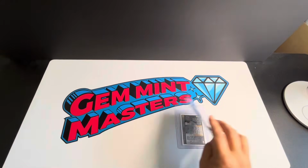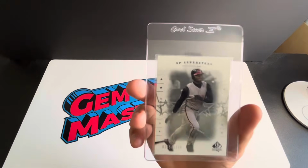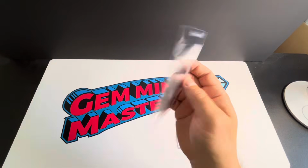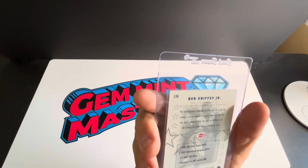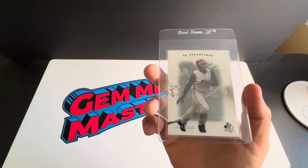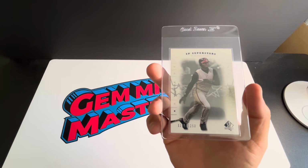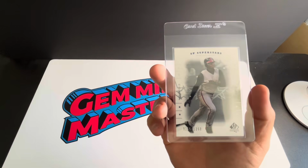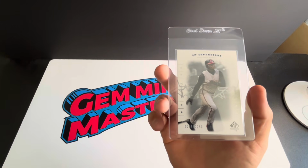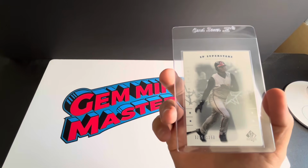So here you go, two of those Famous Nicknames. I got a kind of random card thrown in the middle here: Ken Griffey Jr., SP Authentic SP Superstars, 2001. I bought a box of cards off somebody on Facebook recently for $100. It was literally all numbered baseball cards from the 90s. I couldn't believe it when I saw it. I didn't even put a lot of thought into it, I just bought it.